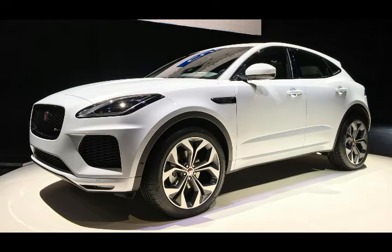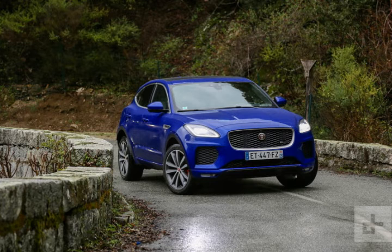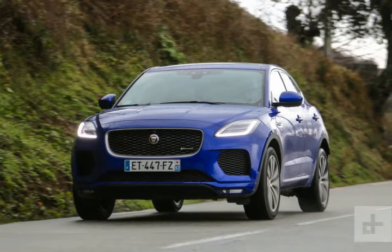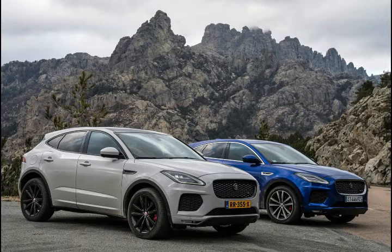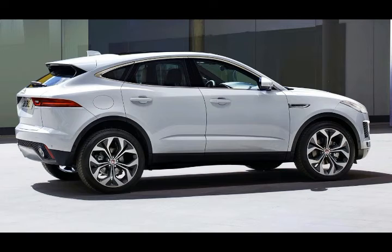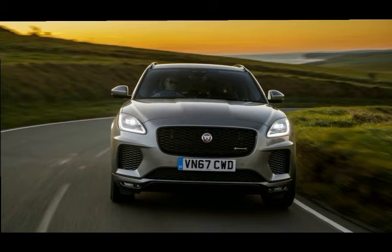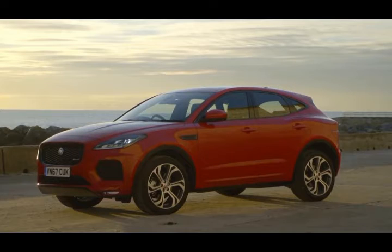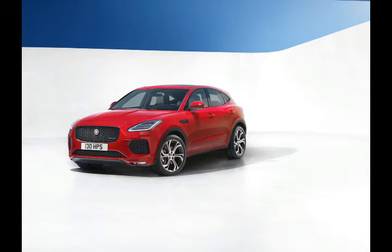The E-PACE shares platforms with the Land Rover Discovery Sport and Range Rover Evoque. While that gives it plenty of off-road DNA, it also means it differs from its traditional aluminum-intensive Jaguar siblings. To keep the price down, the chassis is primarily steel, but lighter-weight aluminum has been used for the roof, hood, front fenders and tailgate. That does cut the mass, but the 4,175-pound E-PACE still arrives in showrooms 150+ pounds heavier than its big brother, the F-PACE.